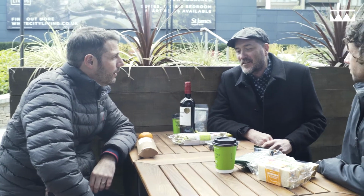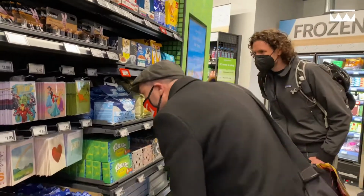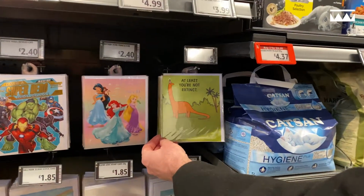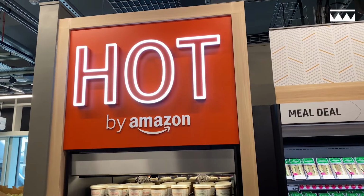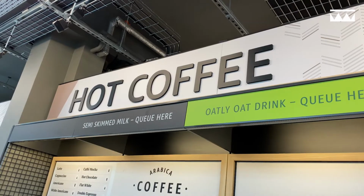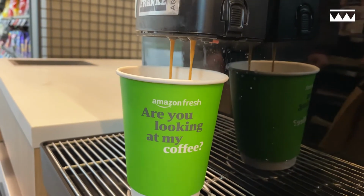Also, it's quite interesting the type of stuff they're selling, because you'd assume it'd all be very packaged in multi-packs, but actually you can buy an individual banana. There's plenty of loose produce around. I was surprised to see that actually. I thought it would be all in packs, like you say. Hot food, hot drinks. Yeah, it's good. An interesting mix, and obviously a lot of own brand.